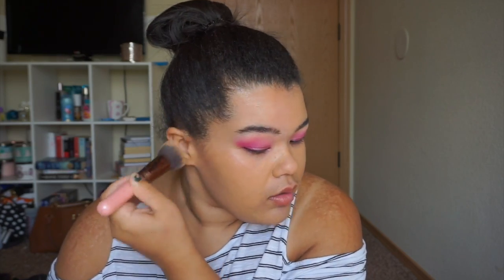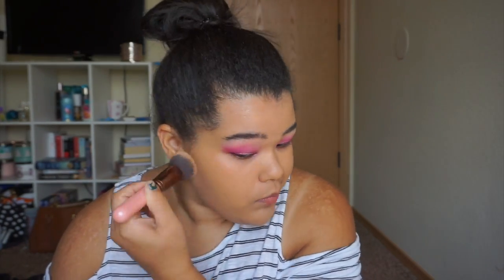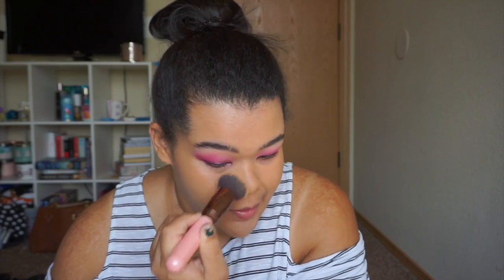And I am going to be using the Luxie 532 brush and just kind of stippling this and then also rubbing it in. And here, as you can see, I personally like to apply it with a brush because I just feel like it offers more coverage right off the bat. So on days where my skin isn't looking its best, I will go in with a brush, but on days where I feel like I don't need as much coverage, I'm totally good with using a sponge.